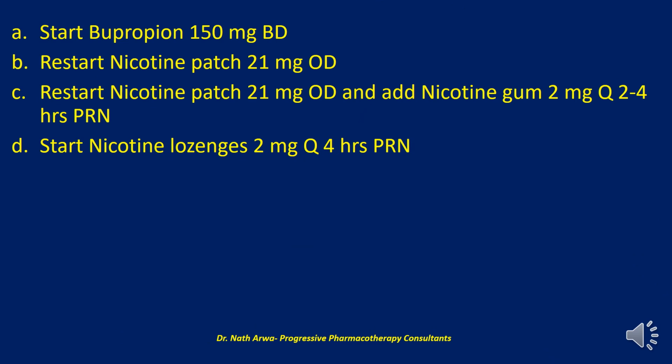Would you start bupropion 150 milligrams twice a day? Would you initiate nicotine patch 21 milligrams on the skin once a day? Or would you combine 21 milligram nicotine patch and advise her to chew the 2 milligram gum every 2 to 4 hours when the craving overwhelms her? Or would you start the 2 milligram lozenges every 4 hours when the craving is high?